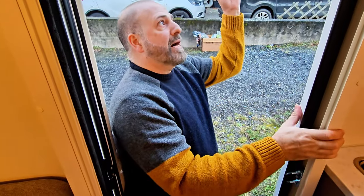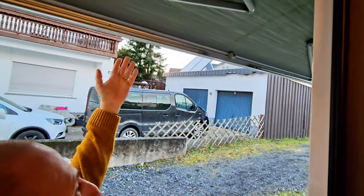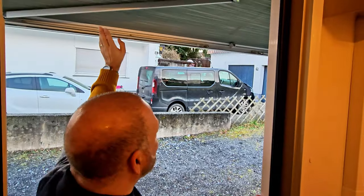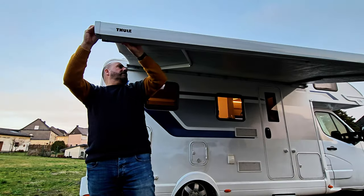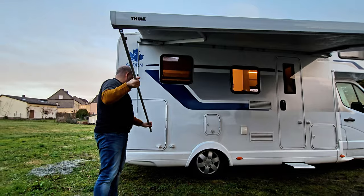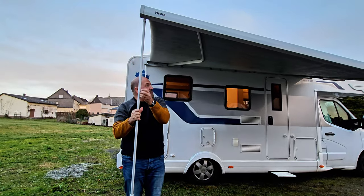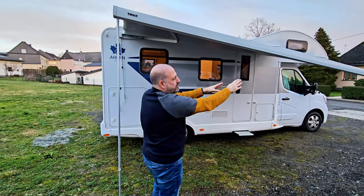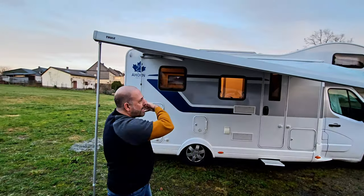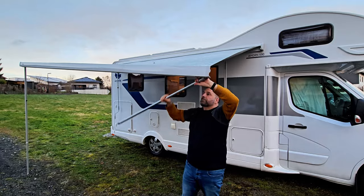There's also a manual awning, unfortunately, but it will help you during the summer or the rain, and it goes all the way out. Then you have these legs that extend. There we go. And you can actually open it at an angle, because if it's raining, then you want to direct the rain in either direction, whether it's to the back or to the front. It has another leg up here, and then like so.